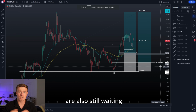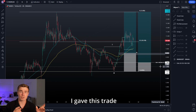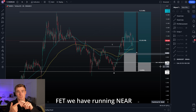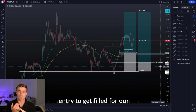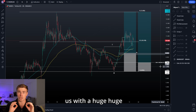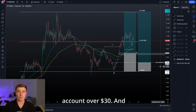In the meantime, we are also still waiting for our RNDR orders to get filled as well. Still, the setup is valid, the setup remains valid. I gave this signal, I gave this trade already in the previous episode, and I'm still patiently waiting and seeing if this trade might get filled as well. So right now we have running FED, we have running NEAR, we are running WOO, and we are waiting for our RNDR orders to get filled as well. In the meantime, we wait for our WOO DCA entry to get filled, for a FED add-on order to get filled, and hopefully NEAR is going to provide us with a huge take profit, which would lock in massive profits on the account over $30.